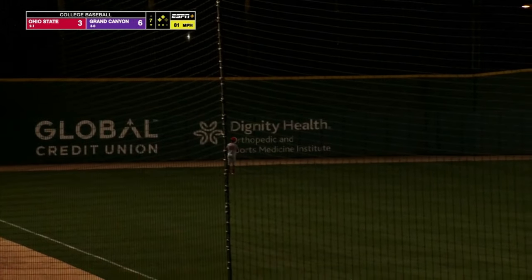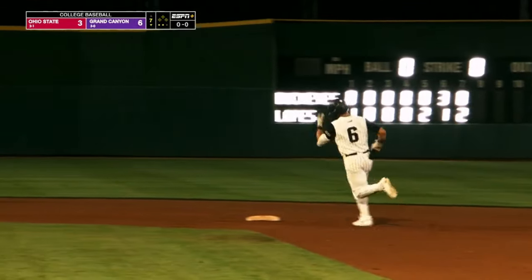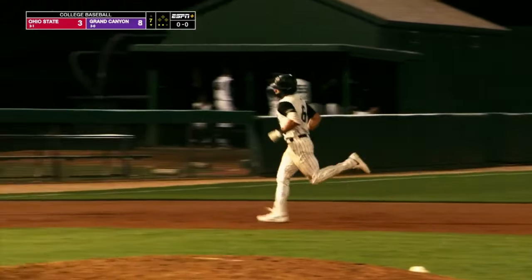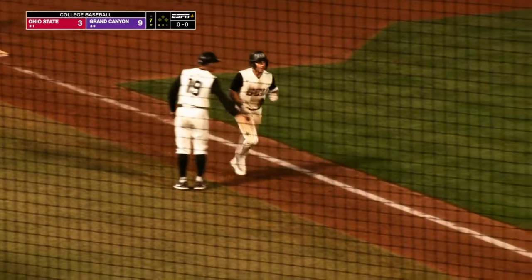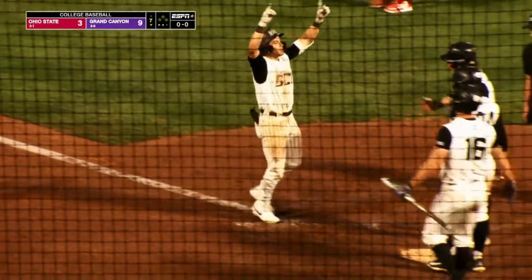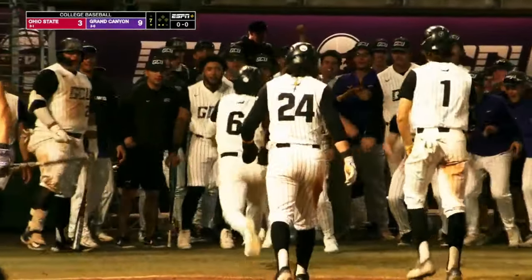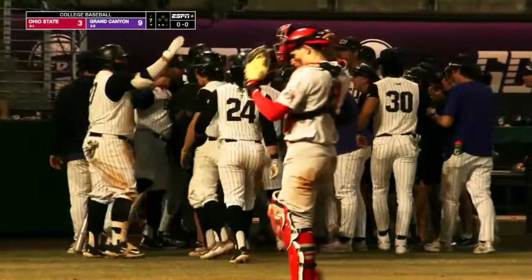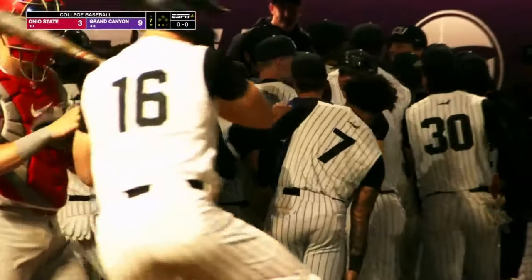Up, up, and away. Three-run shot for the exclamation point by Cade Verduzco. The 16th hit of the game for Grand Canyon. You're just waiting for them to pull away. I think that shot certainly does it. Verduzco with a no-doubter four-hit game. Have a night, Cade.